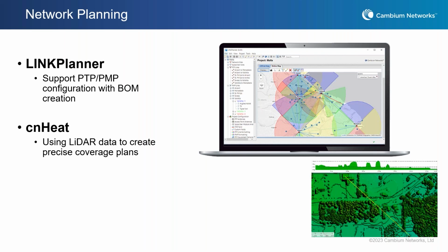This has now moved to the cloud for the most part. Most features are now available in Link Planner Cloud, so you don't have to run this on your laptop or iOS anymore. You can run it in a browser, and one of the benefits is you're going to be able to start sharing data with your CN Maestro results, so you'll be able to see what's happening with the plan versus what's actually deployed.